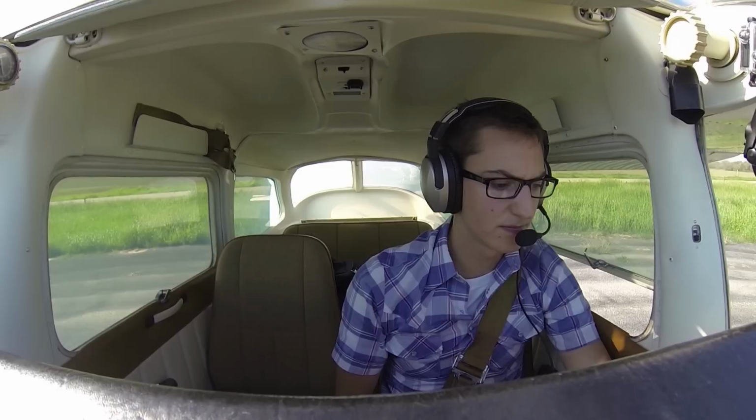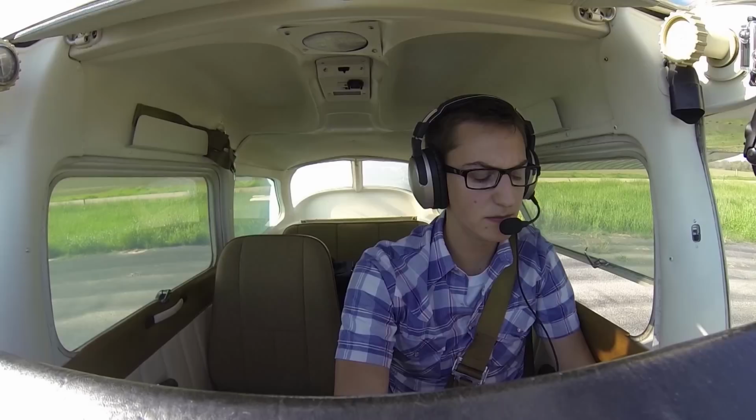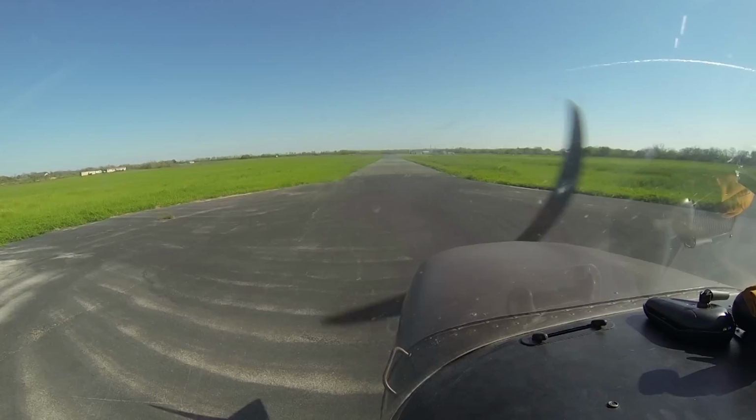And we'll check the carb heat. Carb heat is clean. Back in. Green, green. Plenty of fuel, suction is good. Ammeter is responsive, and we'll leave the landing light on. Throttle back to 1000. There is no Unicom here. It's a private airport, or private airstrip. So I'm just going to hold on to the brakes.